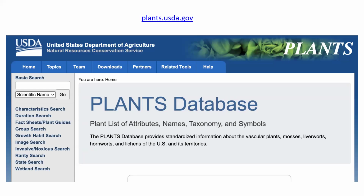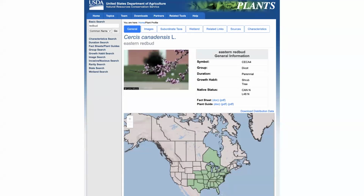The link is here. Sorry, the slide was supposed to appear earlier. You can type in the name of any plant and it will show you its native range map. This is not the only authoritative source for this kind of information. This is just the one that I prefer to use. But it will help you identify if the plant you're thinking about putting in your garden is actually native to your region or introduced.